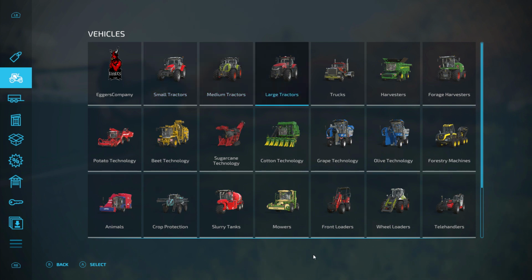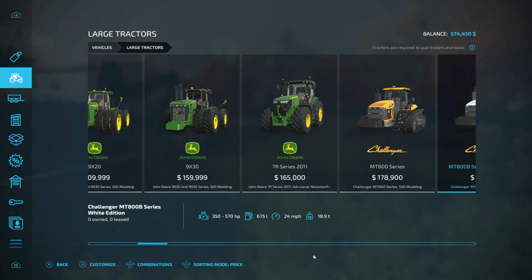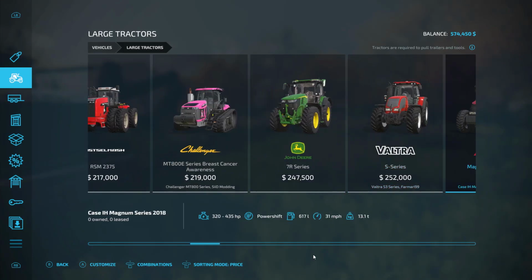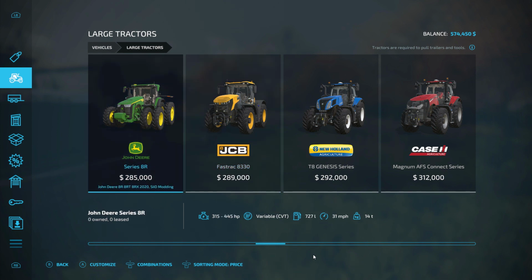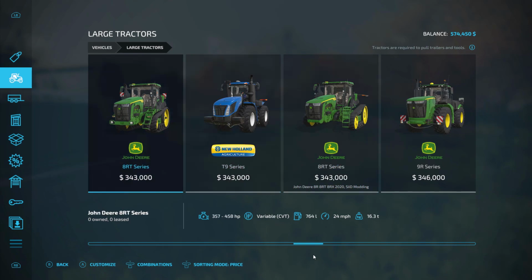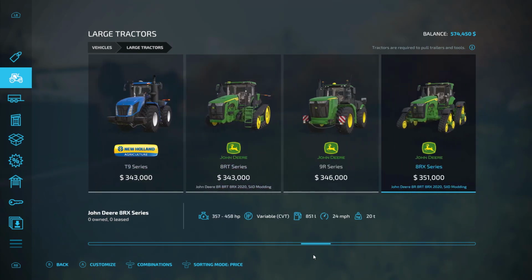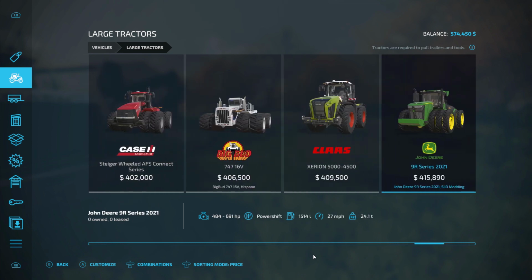Choices are, well, it's a John Deere farm, so I'm looking at John Deeres. Anything in the 9R series, 9RT, 9RX, things like this, 8R. See what you guys say in the comments below. I'd like to keep it John Deere themed with the tractors. There's lots of cool choices here we can add to the farm. So yeah, let me know what you think.